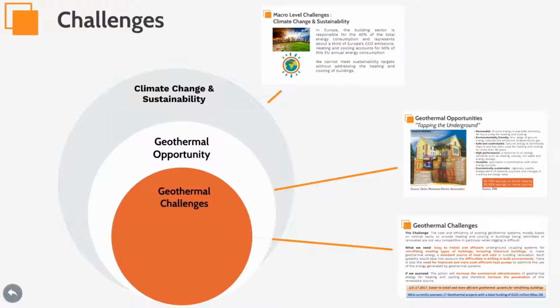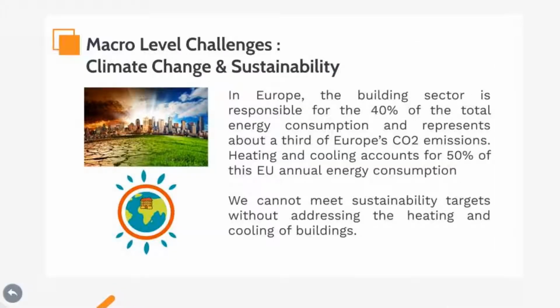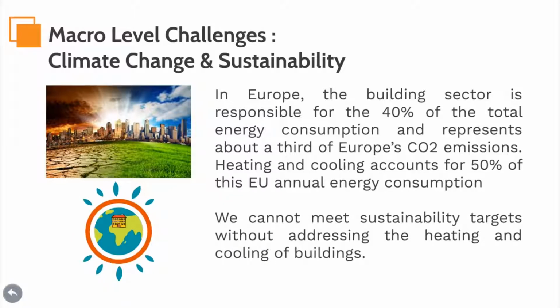So Stephanie, you can hit the next slide, please. At the macro level, climate change and sustainability, we know buildings consume energy. We know we need to do something about that, and we can't meet targets that we've promised without addressing buildings. Next, please.